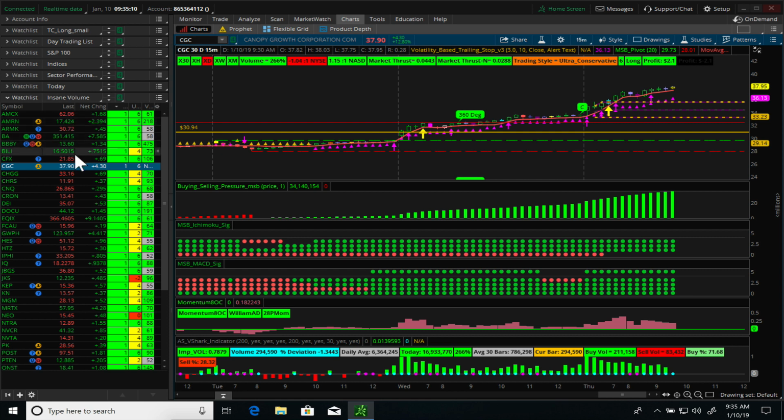Now, here's a quick insane volume list, and these are the stocks that I'm actually focused on today. So I took Documentum as a trade, and this one was again because it had excessive volume. You can see it's trading at nearly 200% of its normal volume, or double the amount of volume that it trades. I didn't take BBY. This is almost 5 times the normal volume. Obviously, I took CGC, which I already talked about. But this actually gives me some good ideas about what to trade. I'm currently long post in this trade.